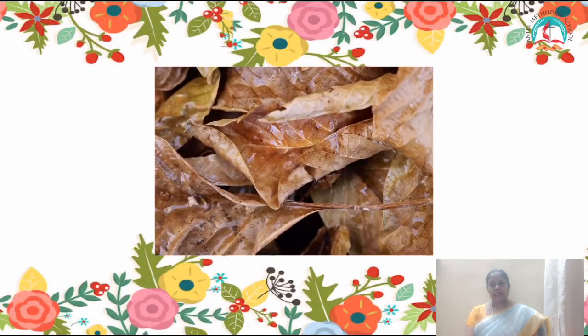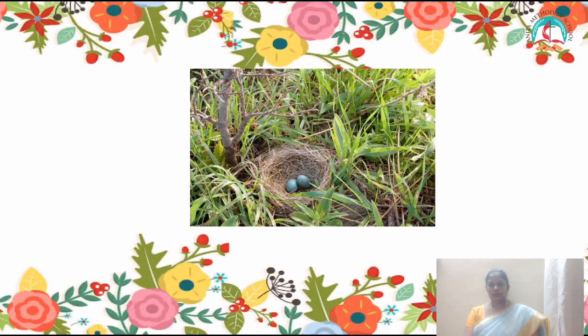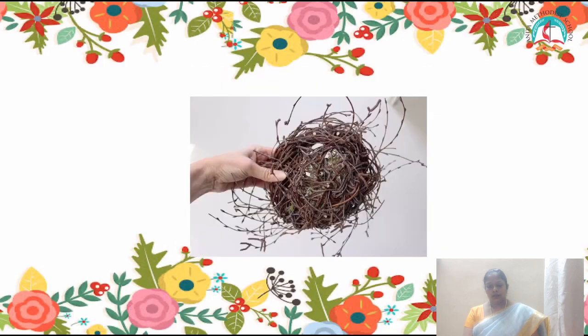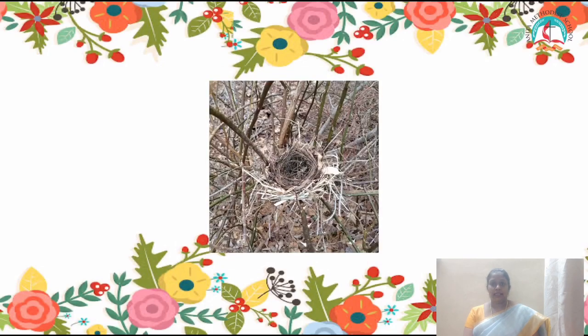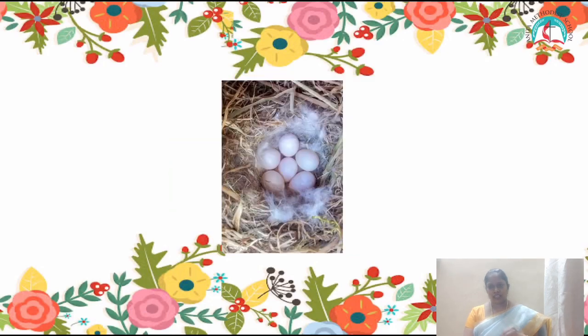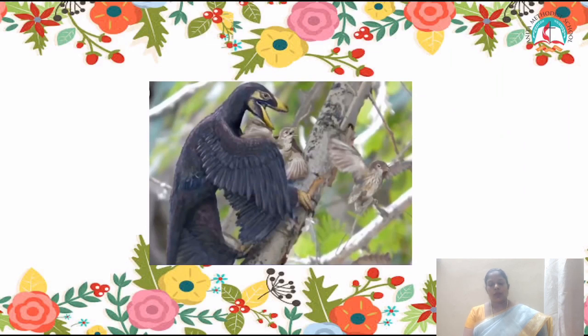Birds collect dry leaves, straw, hay, grass and twigs to build their nest. They make their nest very soft inside with cotton and feathers. They select a comfortable place in the branches of trees where the nest will not be seen by the bigger birds and the animals.